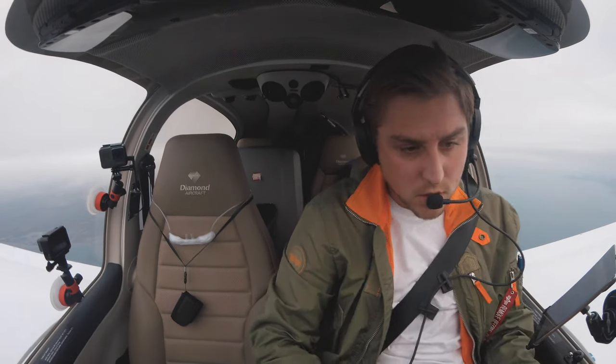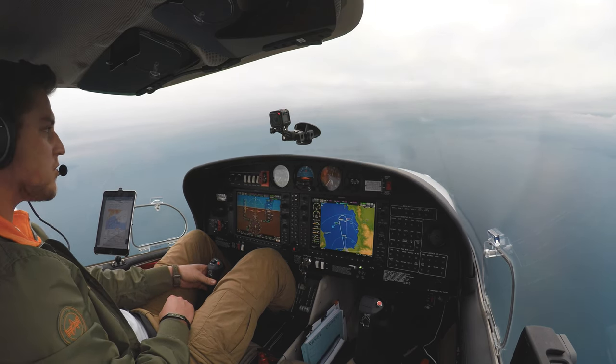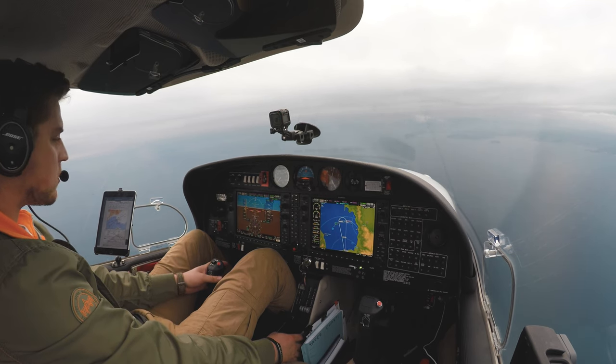I see the airport. Oscar Echo Uniform Delta Hotel, we are fully VMC and request a visual approach for runway 05. Roger, Oscar Delta Hotel approved. Report final 05, descend to traffic pattern altitude. Descending to pattern altitude, will report final, Oscar Delta Hotel.